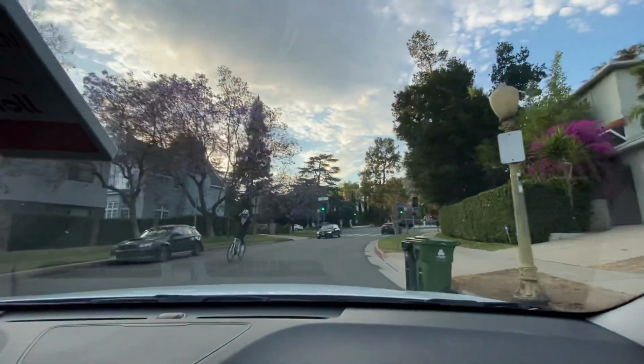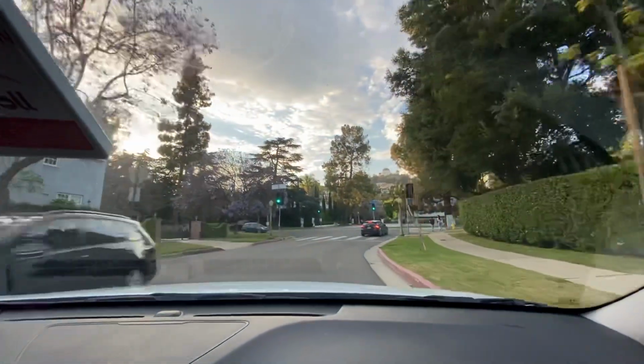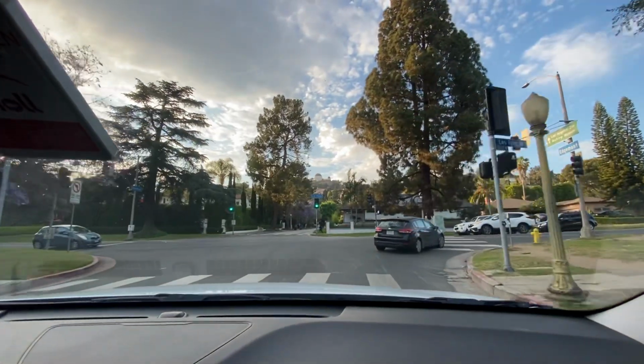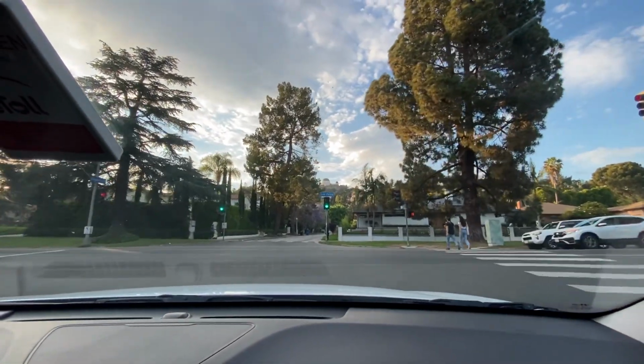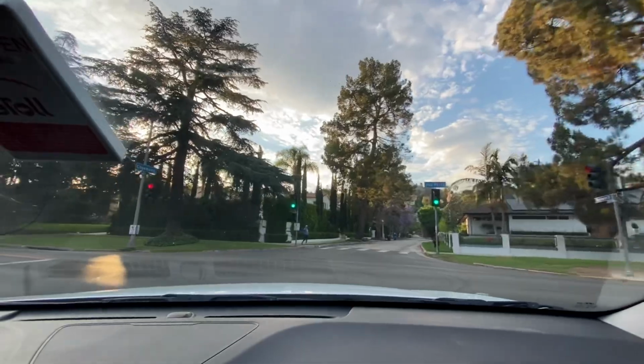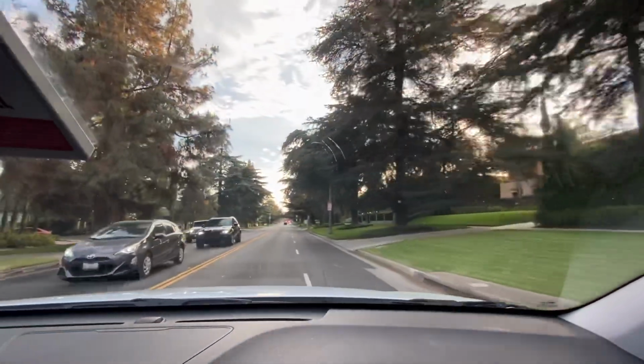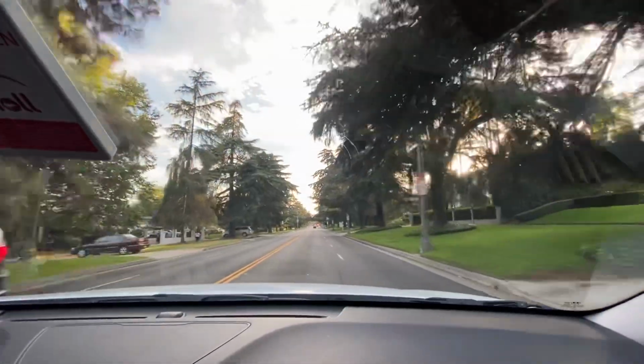We got a cyclist right here. Alright, we're getting warmer. I see that Oculus station up there, whatever it is. We're on Los Feliz Boulevard. I'm gonna make this left on Los Feliz. The sign is on the left side of that.